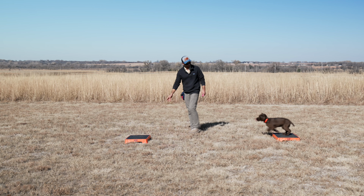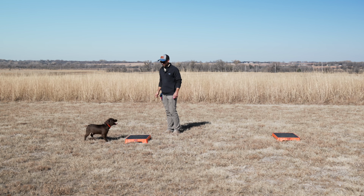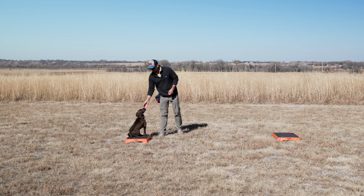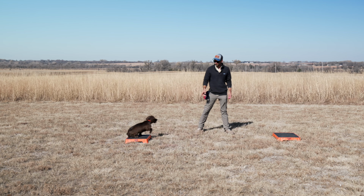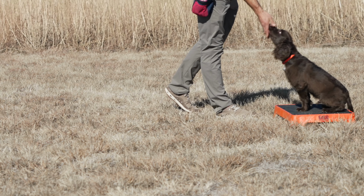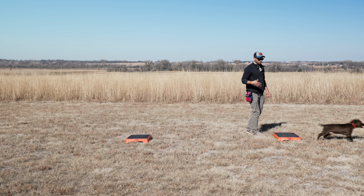Trip, kennel. Come on, there you go, that's better. Trip, kennel, good. I held my click to make sure he was gonna stay all the way on there. That's what I want him to be doing.